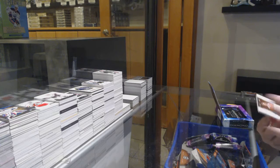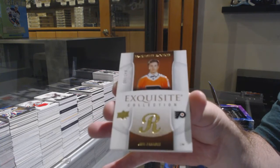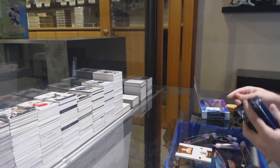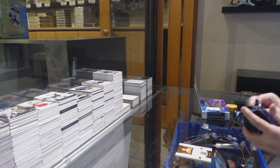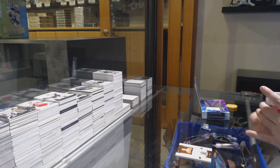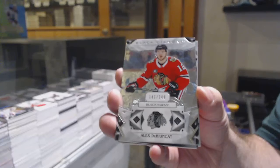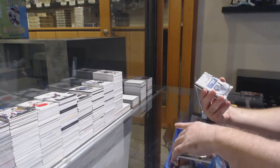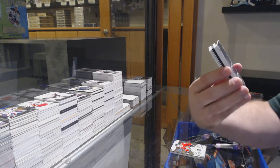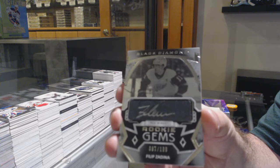Holy exquisite stuff. 249 Joel Farabee for the Flyers. Is that three Farabee exquisites in this case? We've got for the Hawks, 249 Alex DeBrincat. For the Red Wings, rookie Gems Auto to 199 of Zadina.